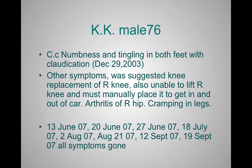KK is a male who's 76. Chief complaint, numbness and tingling in both feet with claudication. Other symptoms: a knee replacement was suggested for his right knee, also he was unable to lift his right knee and must manually place it to get in and out of a car. He has arthritis of the right hip and cramping in the legs. So again, I did 8 treatments all together, and all his symptoms are gone. And this is in a 76-year-old man.